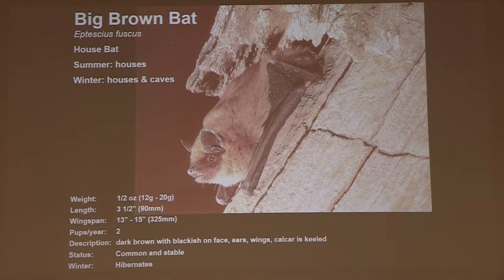Or in the summertime, they will be in bat houses, in old barns, they'll be in your house under the eaves, any place that they can get to that they would spend their summertime. You'll notice this particular one is also a cave bat. That is, some of the big brown bats will spend their time in a cave. Now, big brown is kind of a misnomer here. If you look at the size, this bat weighs 1/2 ounce and is 3.5 inches tall. The fellow that we will release tonight is a big brown bat.